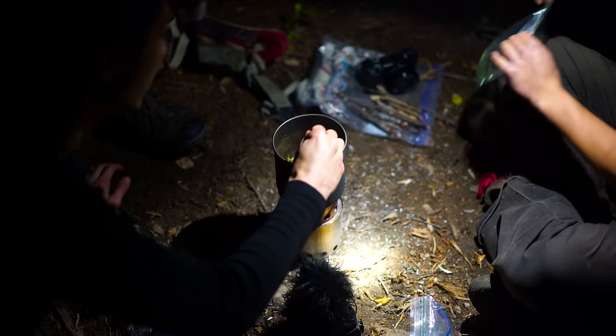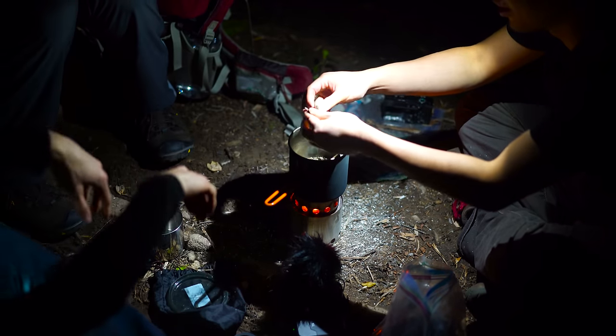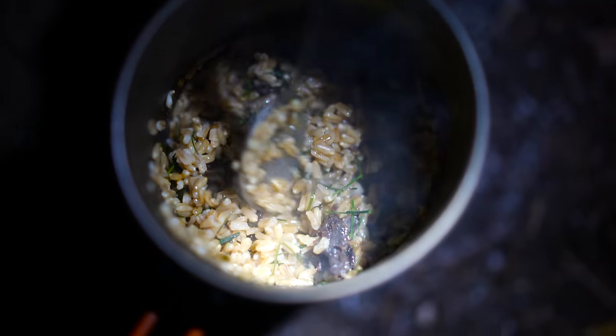Have you tried these? And to top it off, we added some of Robbie's crunchy beef jerky. Now, for the taste test. It's not too bad. It hits the spot.